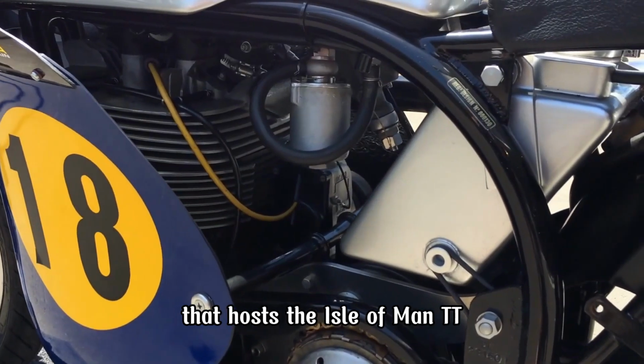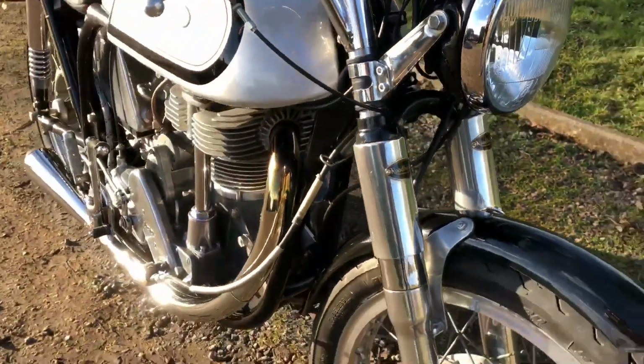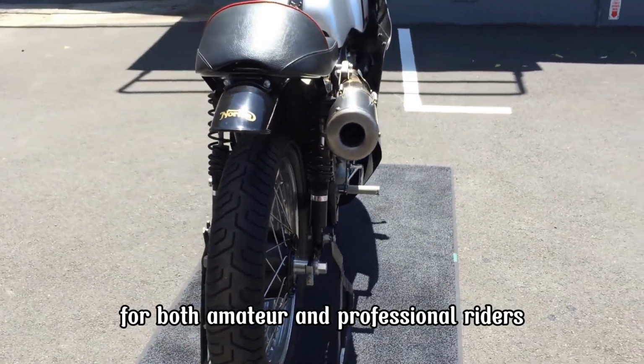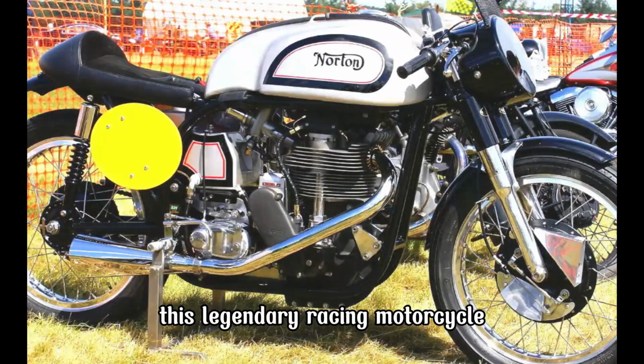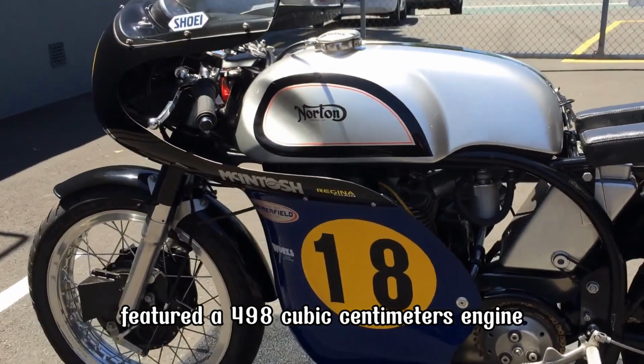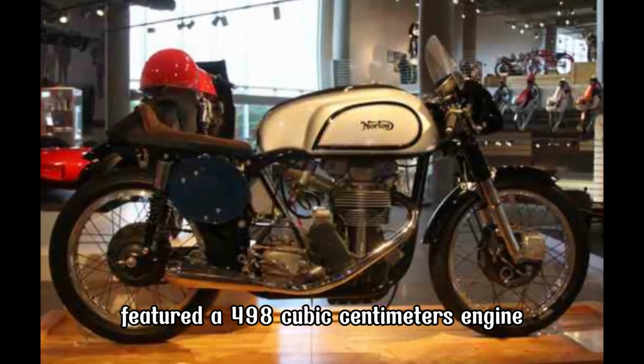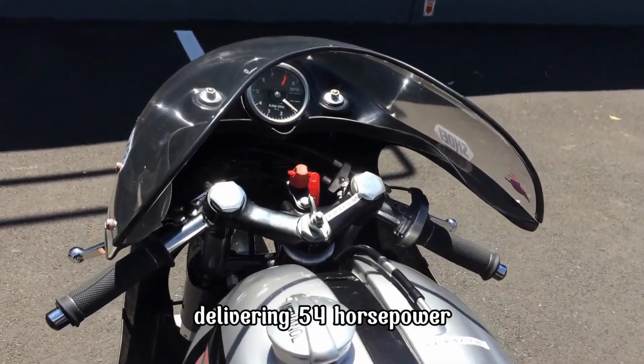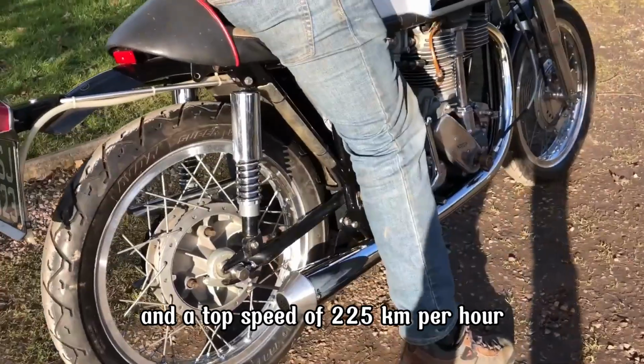The Norton Manx 500 takes its name from the Isle of Man, a rugged land in the Irish Sea that hosts the Isle of Man TT, a challenging race venue for both amateur and professional riders. This legendary racing motorcycle featured a 498 cubic centimeters engine paired with a 4-speed gearbox, delivering 54 horsepower and a top speed of 225 kilometers per hour.